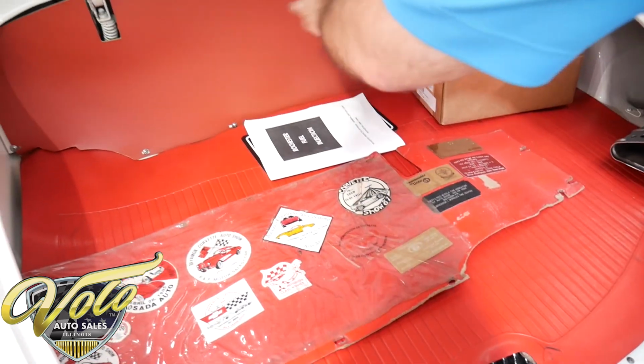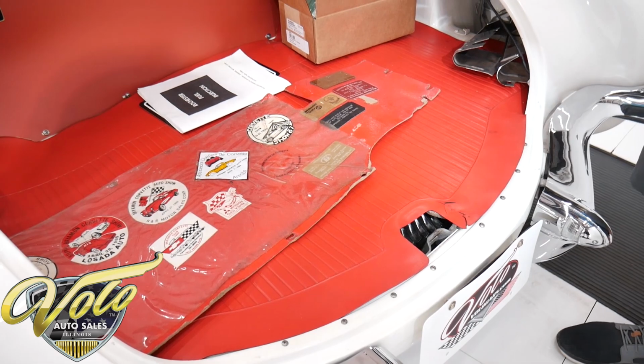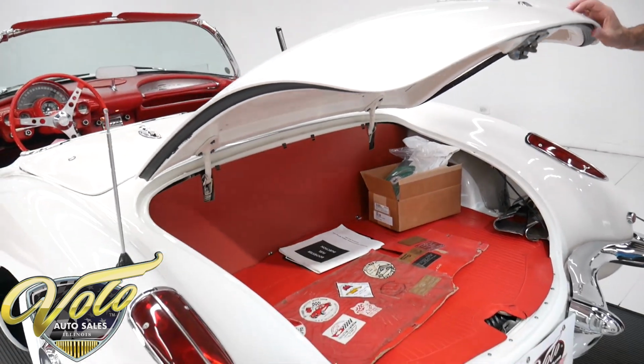Overall, very nice. The rubber mat has a couple cracks in it. I can see it does have a tire where the spare goes. Underneath the lid's painted, has nice weather strip. So overall, very nice trunk compartment.